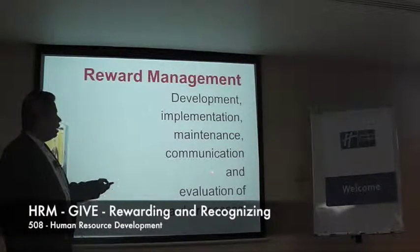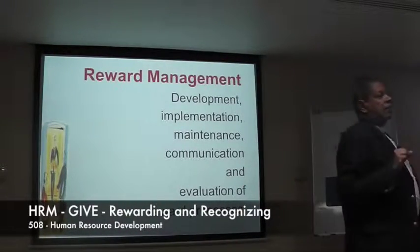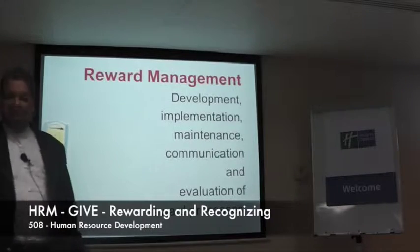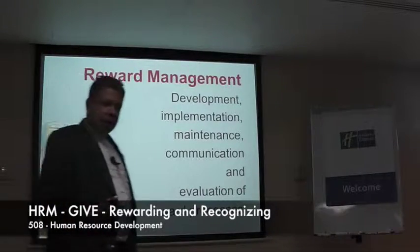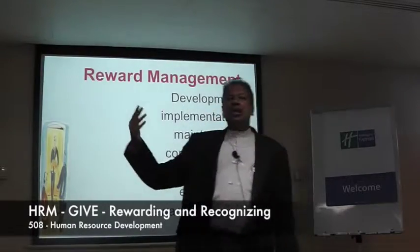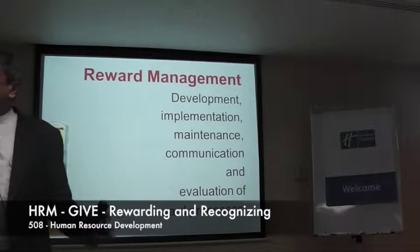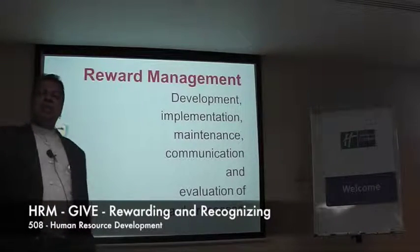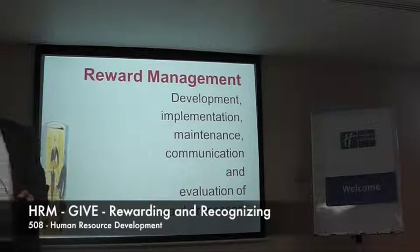And then you have to clearly communicate it to the relevant people who are affected by the reward system, who are influenced by the reward system, who would be motivated by the reward system. So you have to have a clear communication. And after some time, you have to evaluate whether it really serves the expected aims, whether it really serves the initial objective. So you have to review, evaluate and do some changes. So those are the 5 things which are clearly important in a reward management process. So what are the 5 things once again? Development, implementation, maintenance, communication and evaluation.